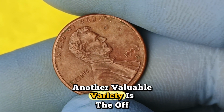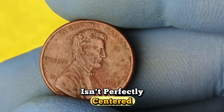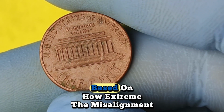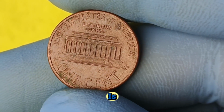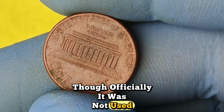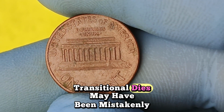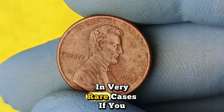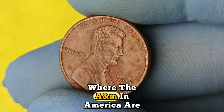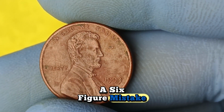Another valuable variety is the off-center strike. If the image on the penny isn't perfectly centered, you could have a coin worth $50 to $500 or even more, based on how extreme the misalignment is. Then there's the mysterious wide AM reverse, though officially it was not used in 1993. But some collectors believe transitional dies may have been mistakenly used in very rare cases. If you find a 1993 penny where the A and M in America are spaced far apart, don't toss it. It could be a six-figure mistake.